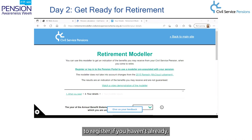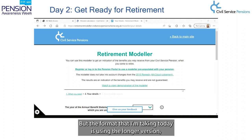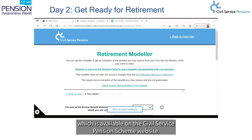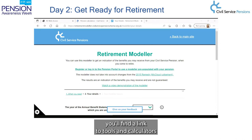So do take some time out to register if you haven't already. That's the easiest way to use the Retirement Modeler. But the format that I'm taking today is using the longer version, which is available on the Civil Service Pension Scheme website. In the Knowledge Centre, you'll find a link to tools and calculators, and you'll find the Retirement Modeler there.